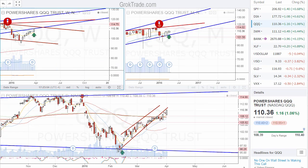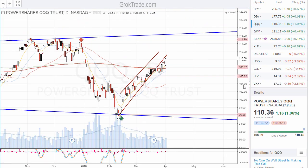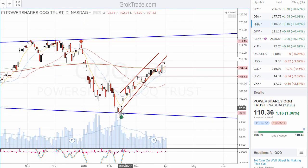And on the daily chart, again, we're looking at the Qs, the NASDAQ here. We're up, up, up, up. We're blasting over moving averages. So you can see the moving averages here. We're above them. That's very good.